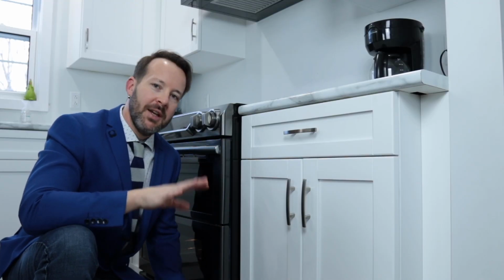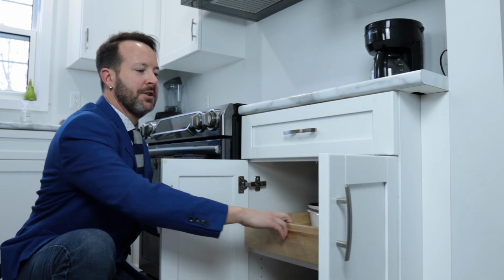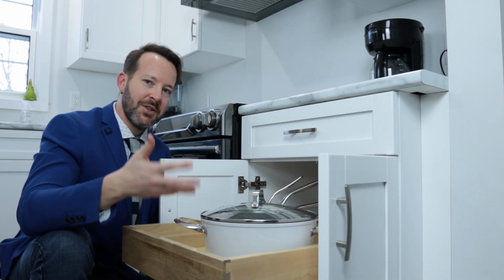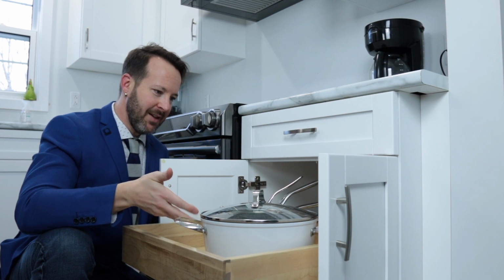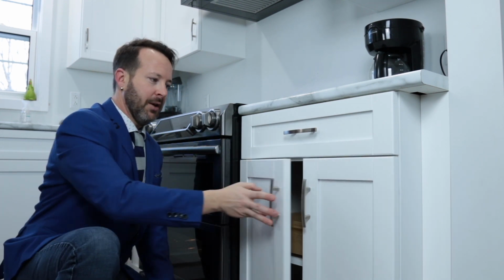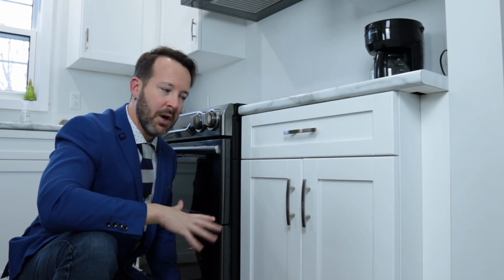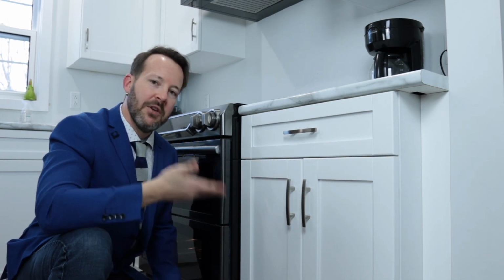Drawers, drawers, drawers. You can't get enough drawers, but in this kitchen, I instead put pullouts behind two doors. Now, while essentially I get the same amount of functionality, it would have been just as easy for me to put a drawer bank here. However, if you want to break up the look of the kitchen so that it's not all drawers everywhere and you want it to have something that's a different look, this is a great way to do it.